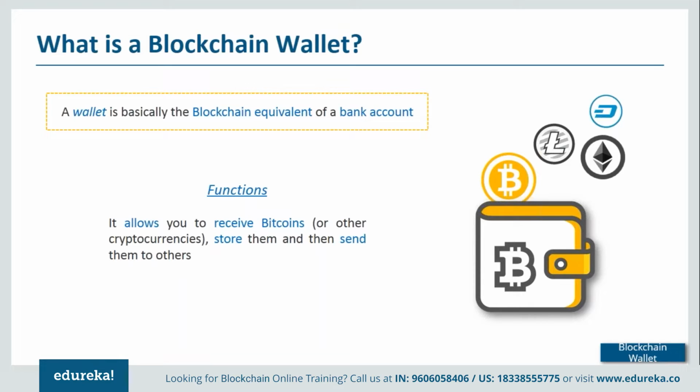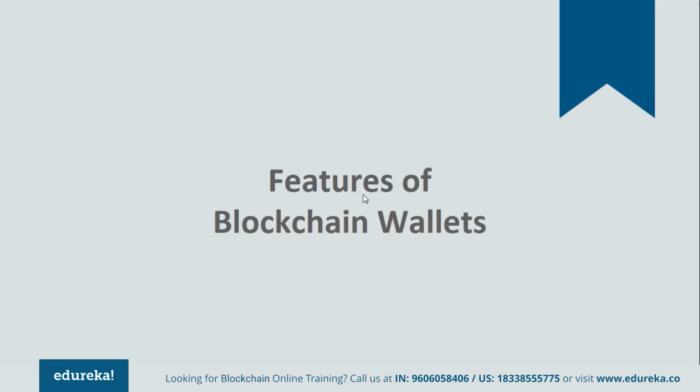Because the Bitcoin and blockchain system is completely built on a no trust model, you don't need to put your trust on someone else. We need to understand that the more and more people invest into the system, the more and more the value will keep growing. And this is one of the greatest contributing factors for the growth of Bitcoin. It's grown over 650% at least in the past year itself. Great. Now, moving forward, let's try to understand the various features of a blockchain wallet.